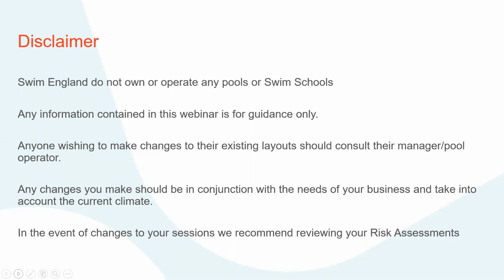Any changes you make should be in conjunction with the needs of your business and take into account the current climate. So obviously, when we do come back after the COVID crisis, potentially you'll be looking at rebuilding your swim school. I would imagine it's fairly unlikely we're going to start back with everybody who was currently on your swim school coming straight back to lessons. So obviously you need to adapt your timetables effectively.